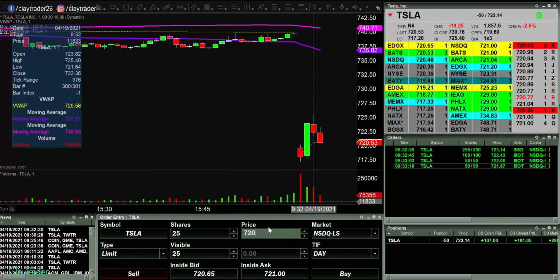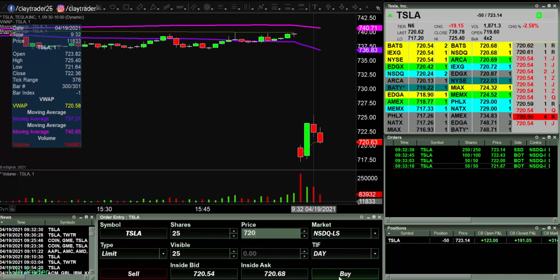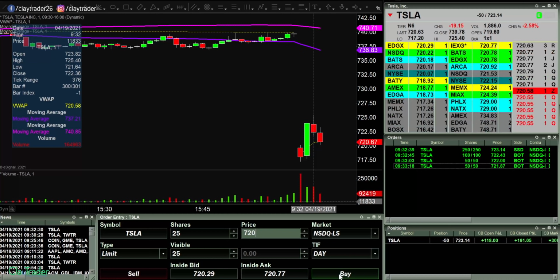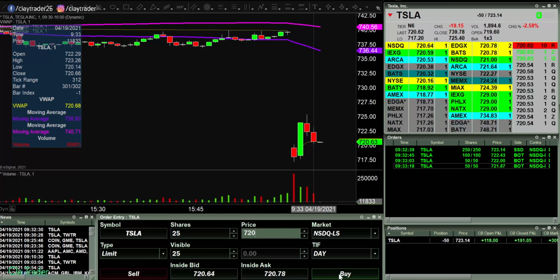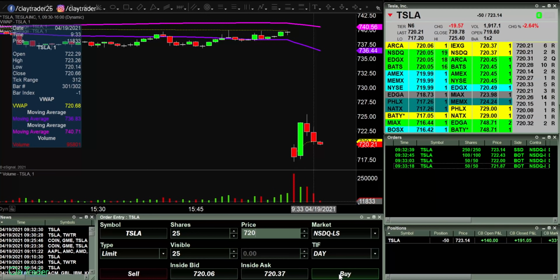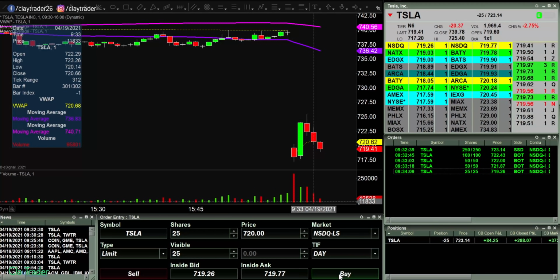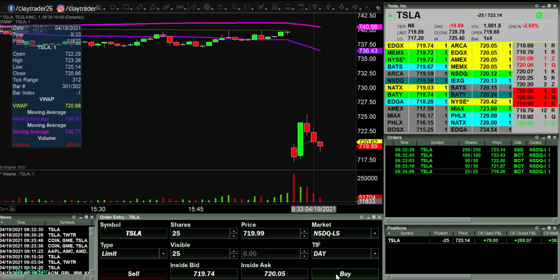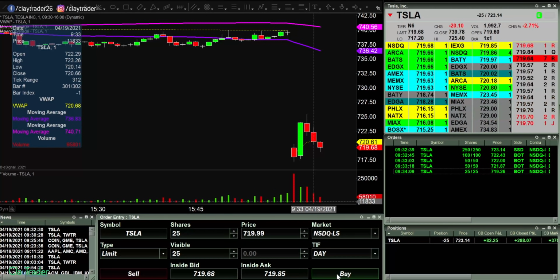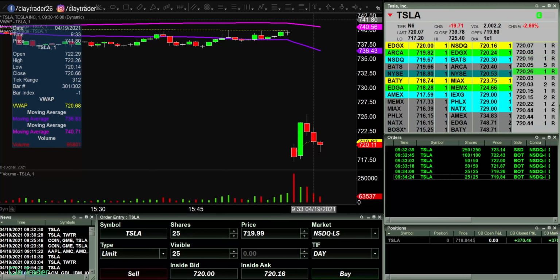There we go. Take another 25 off if it can get down to 720. Oh, come on now. Sitting right there. There we go. Get down through 720. There we go. Took another 25 off there. Fantastic. And all out there for $370. Awesome. Good opening trade there.